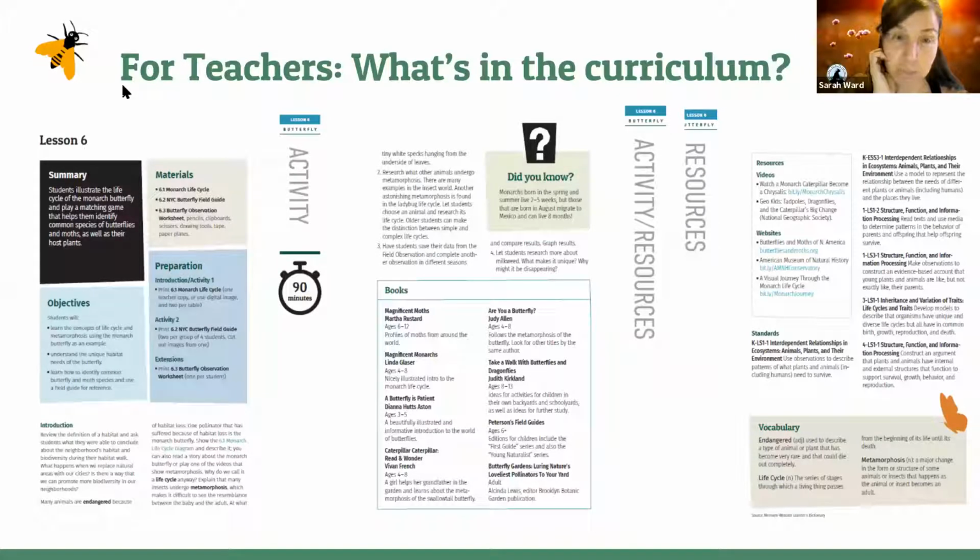I don't expect you to be able to read all of this. I just wanted to give you a sense of how it's organized with these next two slides. If you're a teacher, what's in the curriculum for you is that you'll find background information for every lesson. You'll find the objectives of the lessons, a list of materials, how long the activities will take, as well as resources for each lesson, including books that you can read along with the lessons, or videos, or other types of websites or community science resources that could be used. Each lesson is also aligned to the Next Generation Science Standards, so that's embedded into each lesson while you're going through the curriculum.